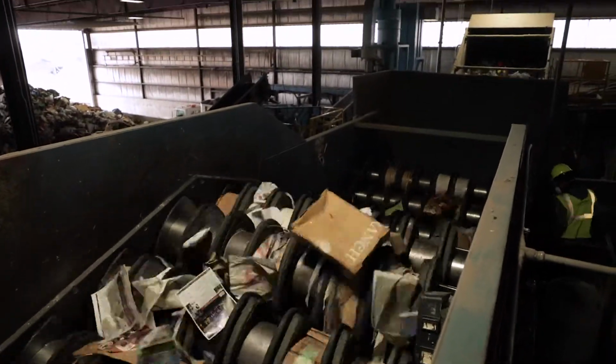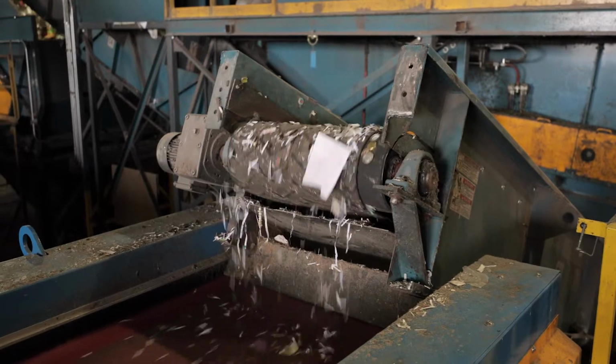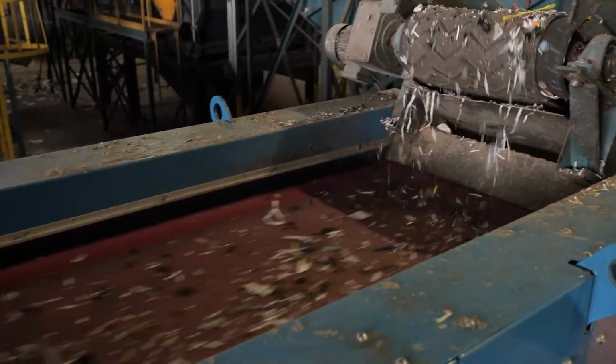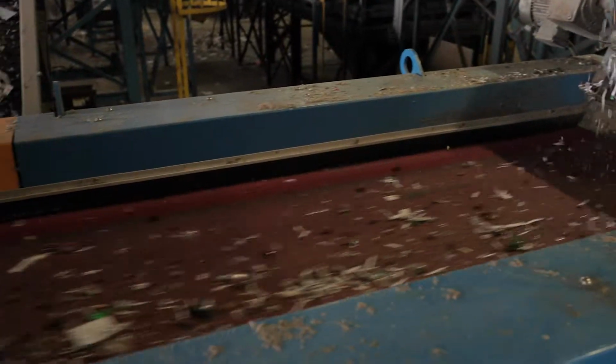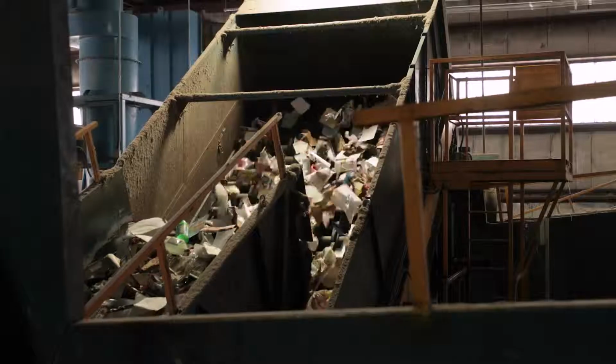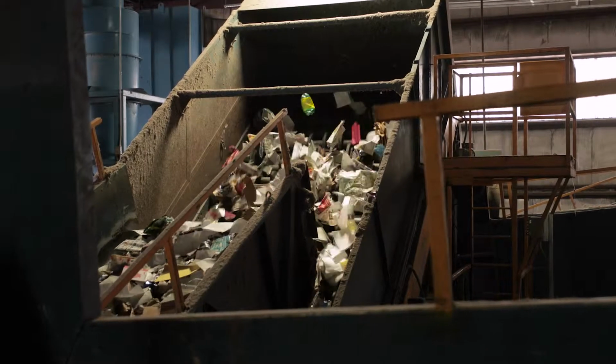Under the OCC screen is a debris roll screen, which acts like a glass breaker and breaks bottled glass into quarter-sized pieces. The broken glass then falls through the debris roll screen and goes into a glass cleanup system that removes pieces of metal and other small non-glass items. After the glass and cardboard is removed, the recyclables move on to the newspaper screen.